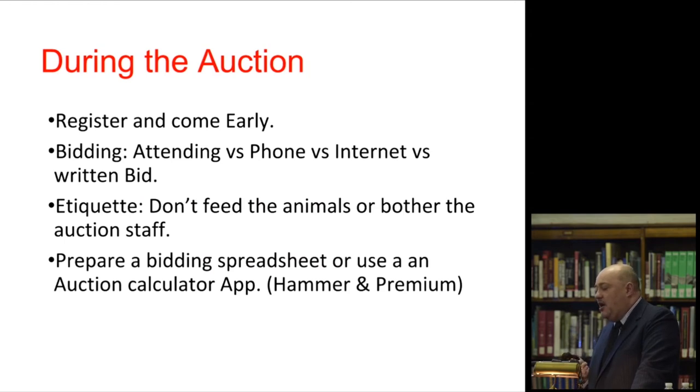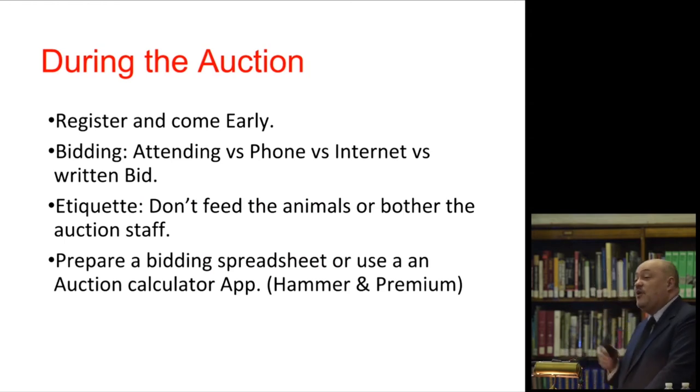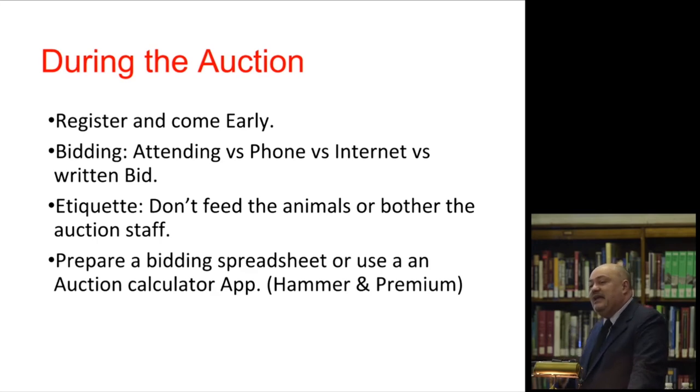Come early. Now the bidding process, this is a question a lot of people ask me: attending versus phone versus internet versus written bid, and I put basically the order I like. I like attending because you have a mood of the room. You can scream a bid if you have to. You can preview the watch at the last minute again if you have questions. You can do a lot of things. You can talk to other people, see your friends, ask if they looked at the watch. Phone is good second because you can talk to somebody from the company if you have questions on the phone, even if you're far away, about shipping, about if they saw the watch.